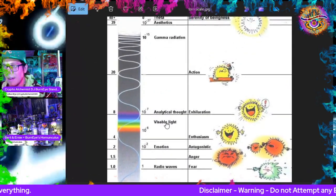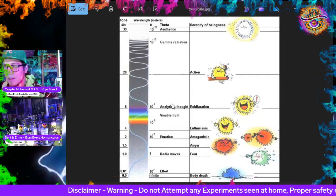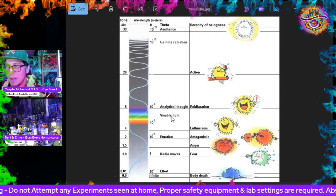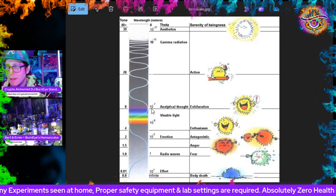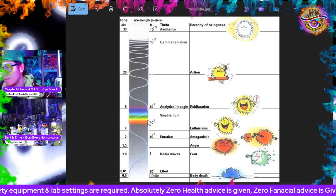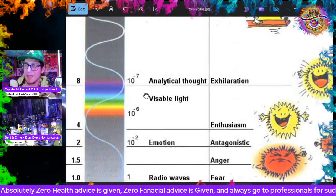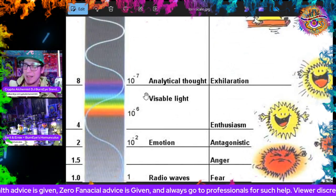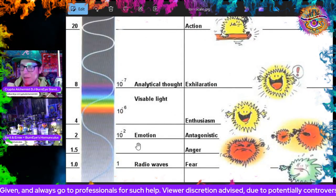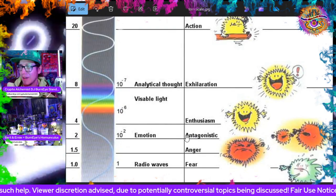Wavelengths of light and how little we can see, right? Like the visible light, so little that humans can actually visually see, and just below our visible light, you get emotional wavelength. Very, very interesting.